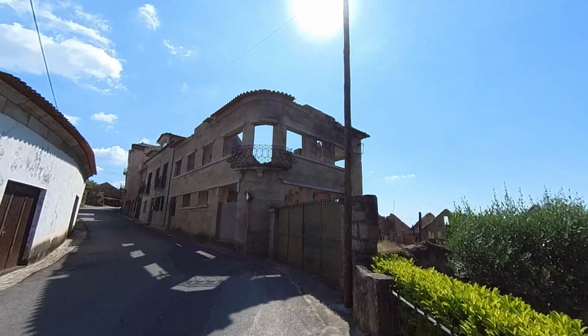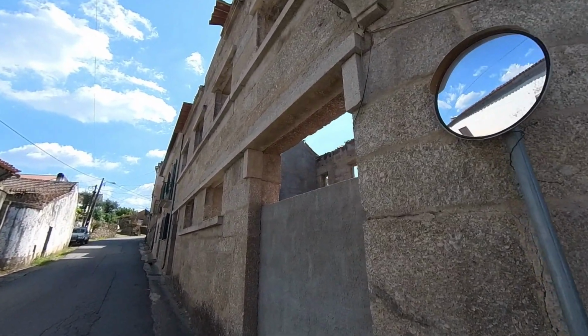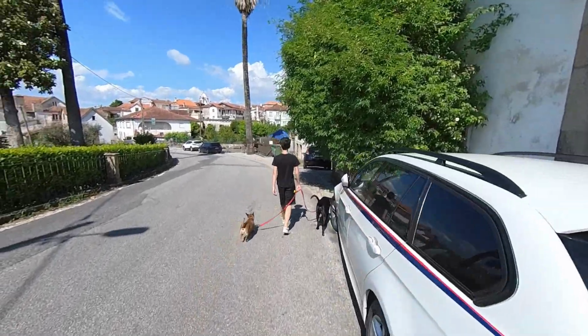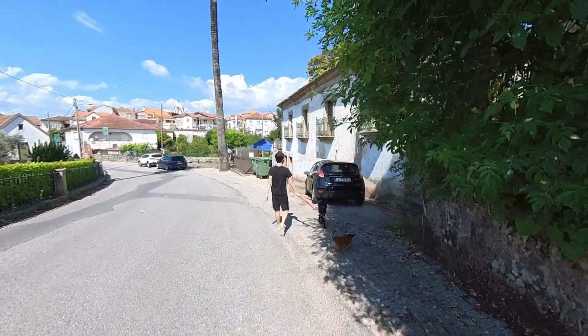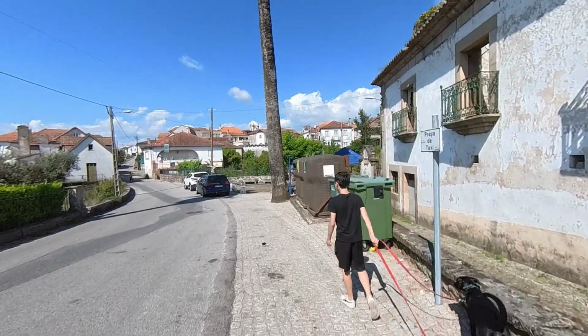So yeah, as you can see, another big ruin here. And I imagine these were the homes of some very wealthy people back in the day. So it's interesting to see the Swiss number plate here. In this region, the foreigner mix tends to be Brits, Dutch, Belgians and Swiss. There are of course other people, but we tend to have no Americans here. I think the Americans and probably most of the Brits tend to flock to the Algarve, but in central Portugal it's quite a different mix when it comes to foreigners.